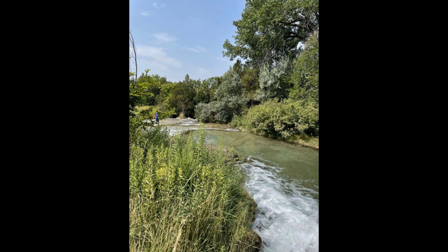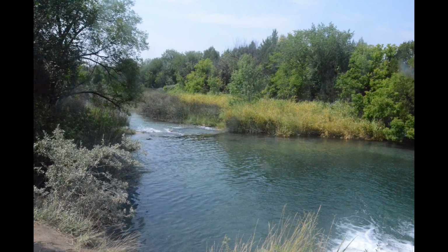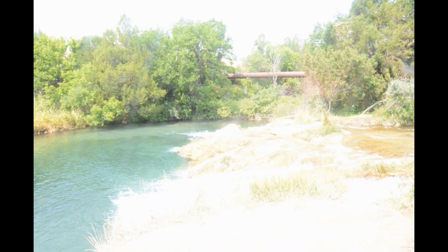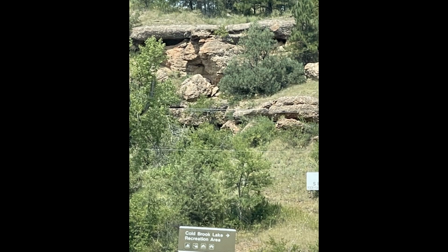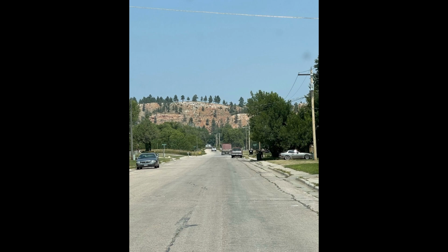And while we were there, you're so close to Custer, and even though we were going to be staying in Custer, we just couldn't help ourselves. We had to do a little drive over into Custer State Park and kind of just stick our feet in the water there too, because you're that close, and Custer is absolutely amazing.